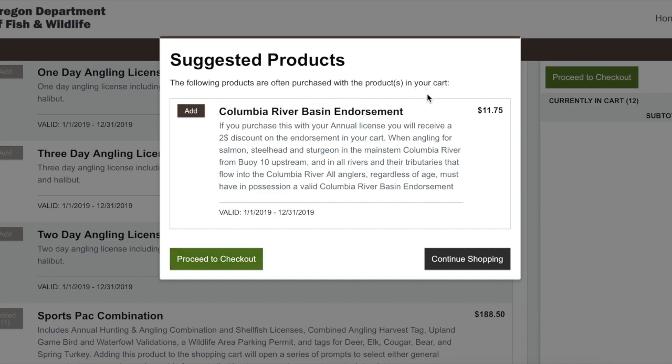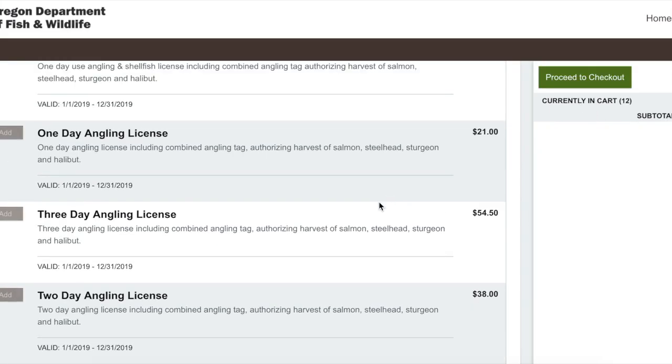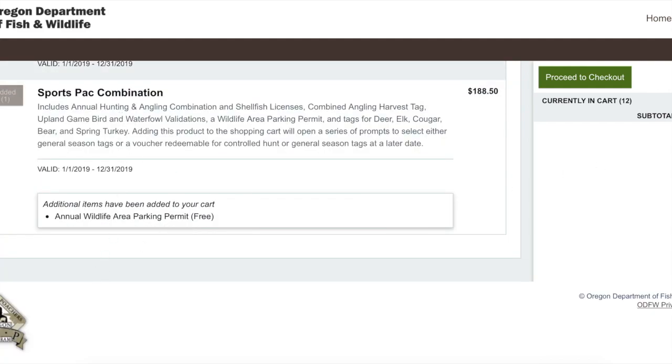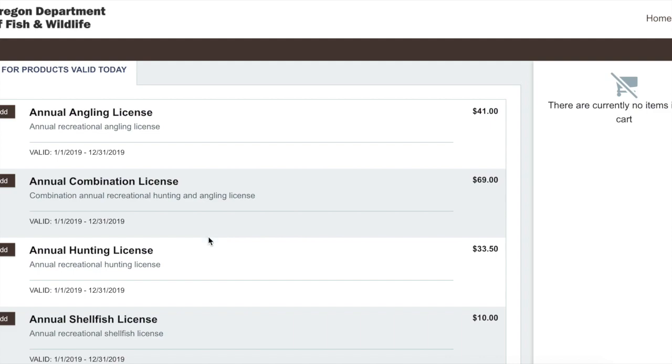Often purchase with the products in your cart. Maybe you want something else. It'll always prompt you with a few upsells. So now my sports pack is in my cart. So here's my $188.50. I'm going to clear the cart just to show you a different way. Again, that was just the sports pack.